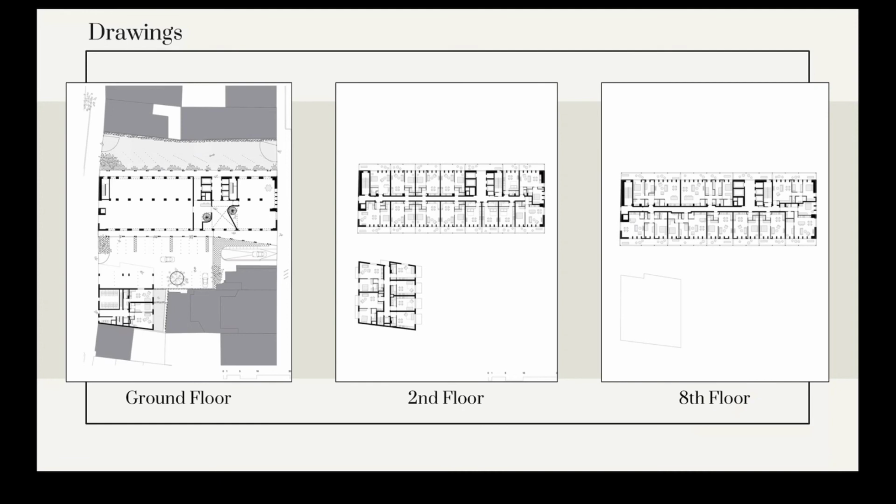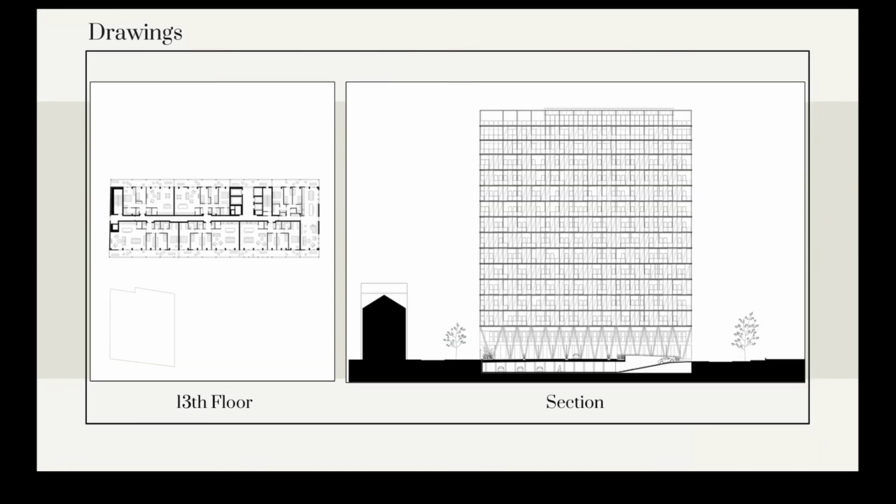You can also see from the ground floor plan, the second floor plan, and the 8th floor plan that there is another unit of building that is connected to the main building. That is a new addition to the Cosmopolitan. Now the next slide shows the 13th floor plan and the section. From the section you can see the details of the underground parking, the ground floor parking, and also the addition of 3 floors up.